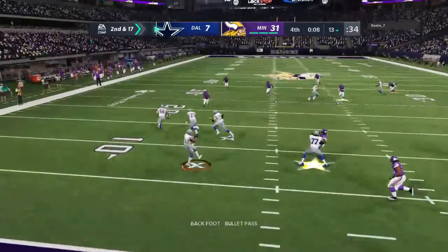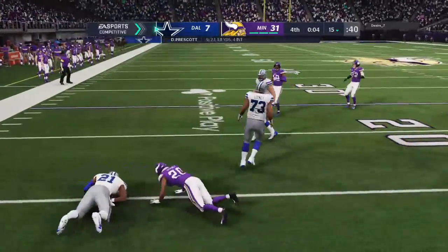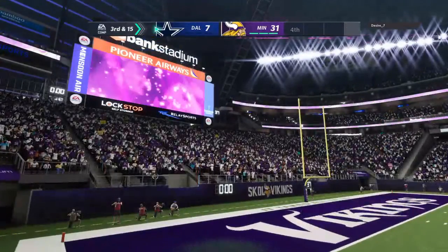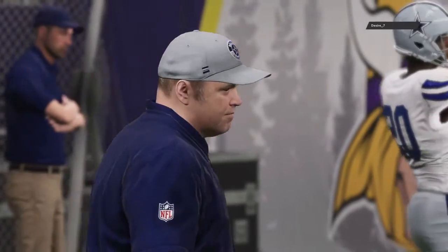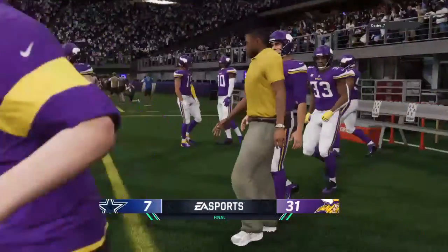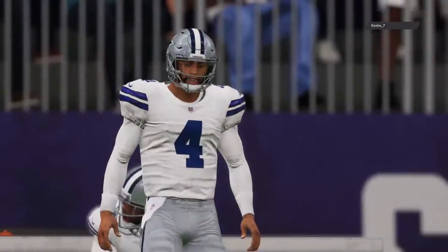Here's Prescott. They'll set up the screen to Elliott. And just not a ton of room to work with. He'll get it to the 15 for a gain of 2. So many things have to come together just right for a screen pass to break for big yardage. The blocking, the timing of the pass to the runner, everything has to fit together just right. But on that play, the defense was able to disrupt things and hold it to a short game.